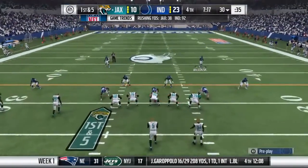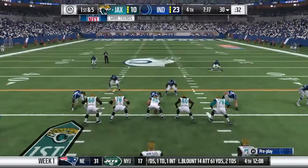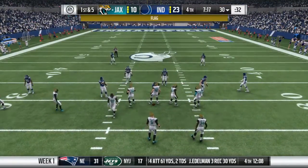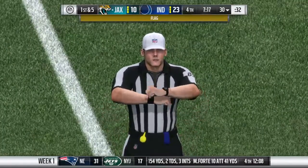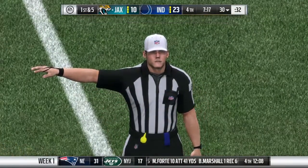They send Thomas out to the right by himself. And, Charles, this infraction's going to be against the offense. False start. Sometimes you have to get up to the line of scrimmage, make sure your team is set before you begin your cadence.